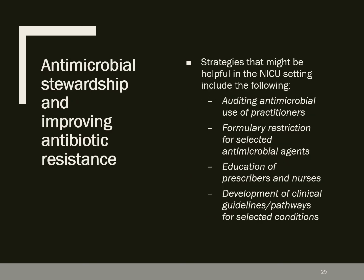There's a term called antimicrobial stewardship, and what that means is that when you're in the NICU, you really want to audit antimicrobial use by practitioners. You want to make sure that the physicians and the nurse practitioners who administer these medications are educated. You also want to make sure that clinical guidelines and pathways are selected based on evidence-based medicine. In other words, you really want to watch the use of antibiotics, and you also want to make sure that resistance doesn't occur in your NICU. So these are called antimicrobial stewardship, which means that you're creating guidelines based on evidence-based medicine, and that you're really making sure that no particular practitioner is abusing the use of antibiotics with their patients.